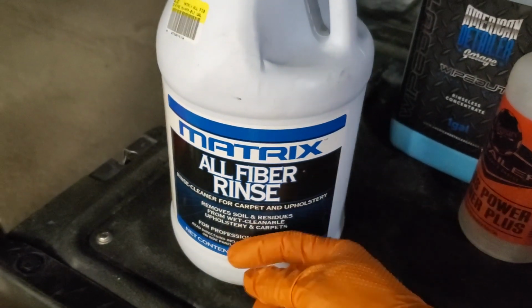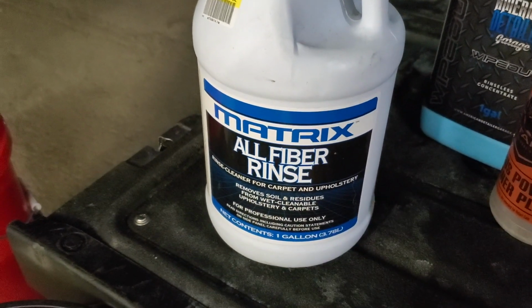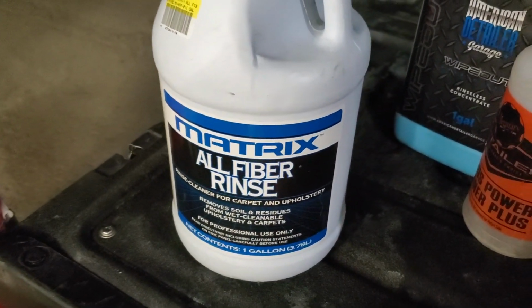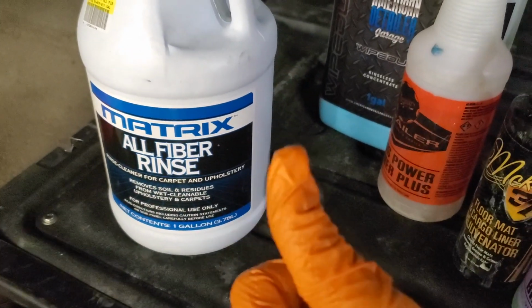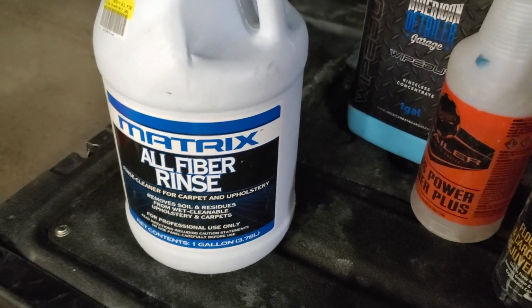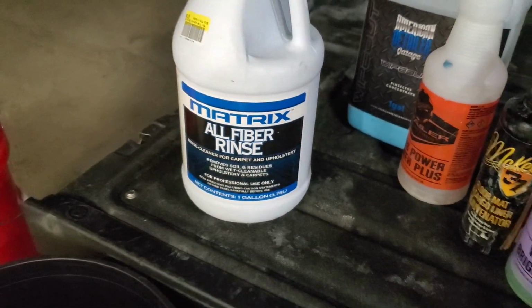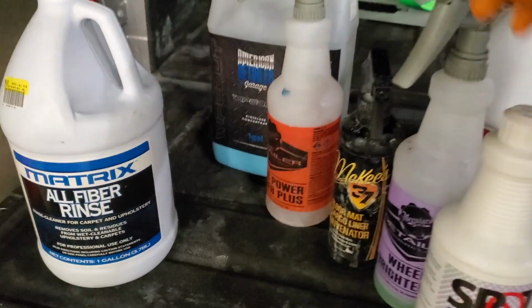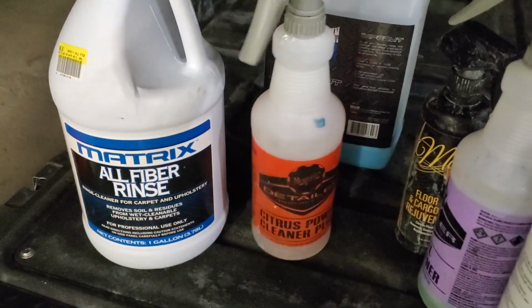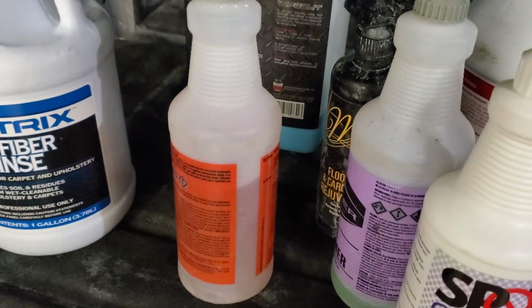And this is what you put in your extractor so that it neutralizes your pre-spray. If you don't know anything about carpet cleaning and you're into detailing, I'm going to put a playlist here for detailers, and that'll tell you all about my knowledge. I've gone to carpet cleaning technician training, and I've interviewed a lot of folks about it. So by no means do I know everything, but I'm always in a quest for learning.